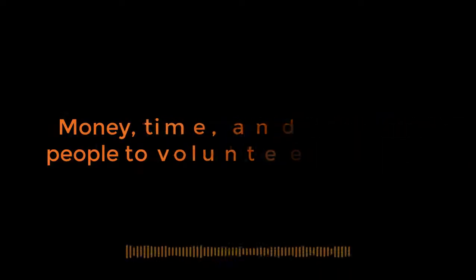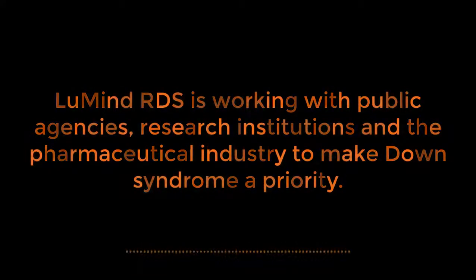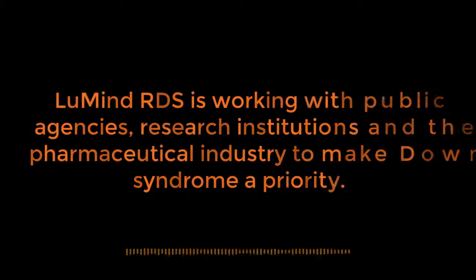And the other thing that we need to do is make sure that the people who fund the research, the government, at NIH, the private industry, the pharmaceutical industry, biotech industry, make Down syndrome a priority. And that's one of the things that we're doing at LuMind. We're trying to communicate that need and make sure that it becomes a priority for all these different research organizations.